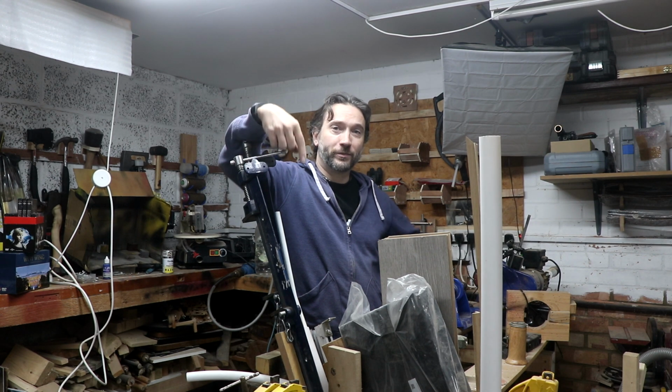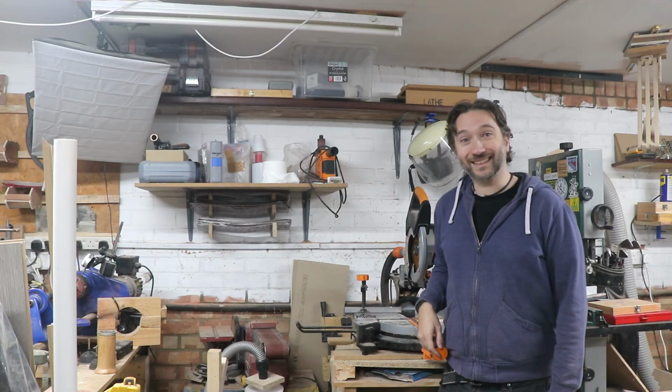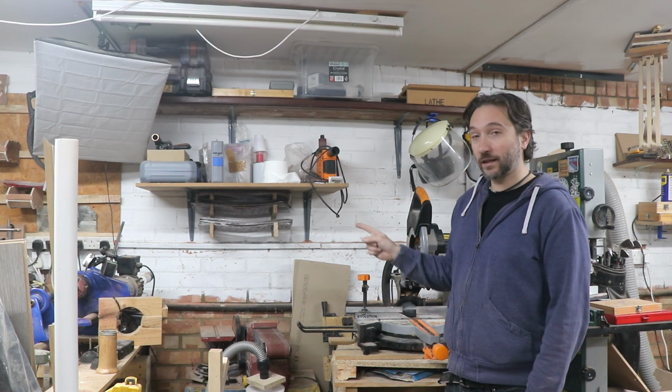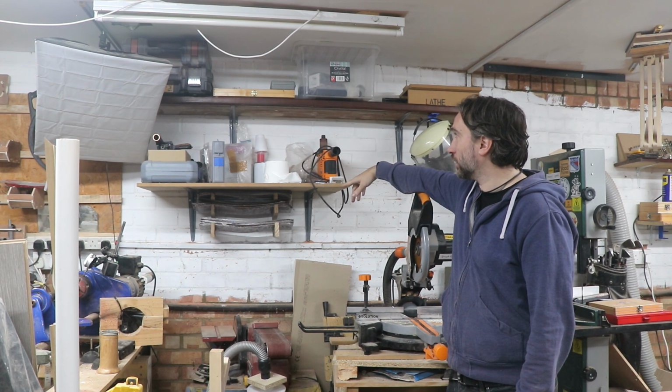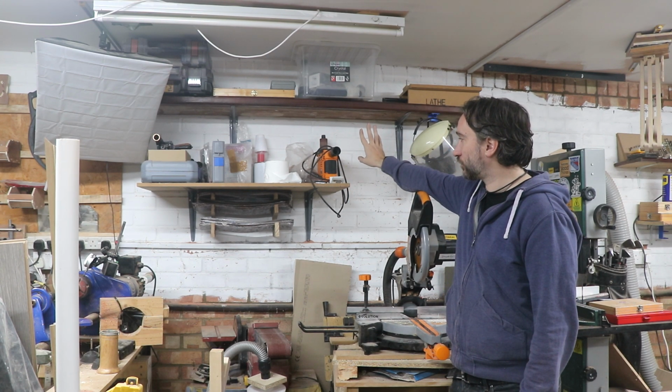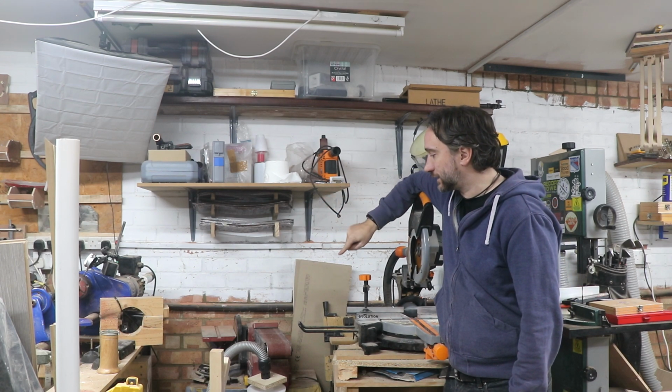So moving around from this back corner, get into cutting and sanding tools. Another recent addition in the last week, I put these two shelves up. They weren't there before. This has helped me put a bit more storage away. I also created a little undershelf storage for the belts, for the belt sander.